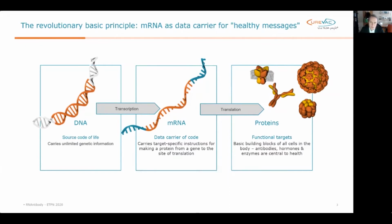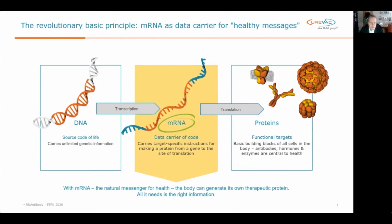And we at CureVac are using this as a natural messenger for health. So you can principally use an externally generated messenger RNA to give the body the information that it requires to generate its own therapeutic protein. All the cell needs principally is the right information.